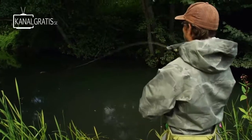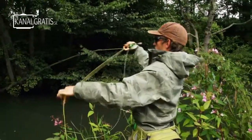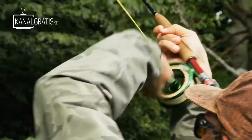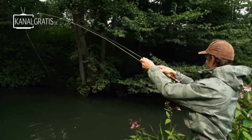It should be somewhere around here. Oh, a fish! Oh shit! Whoa, whoa, whoa, whoa! Oh. Holy shit! Oh, I think it's a good fish as well. Oh yeah.